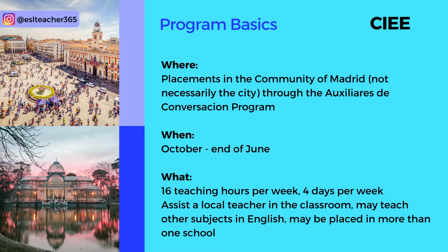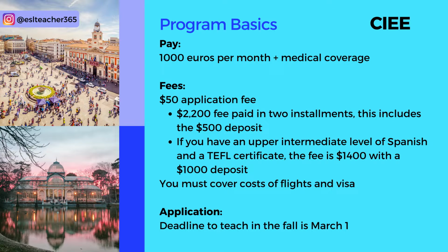The program runs from October until the end of June, and because you're teaching in the Madrid region, you'll get 16 teaching hours per week and a 4-day work week. Once again, you are a language assistant, so you're going to be helping a local teacher in their classroom, and you may be teaching subjects other than English. So for example, I taught art and some science classes as well. Also be aware that you may be placed in more than one school. You'll receive 1,000 euros per month and medical coverage.